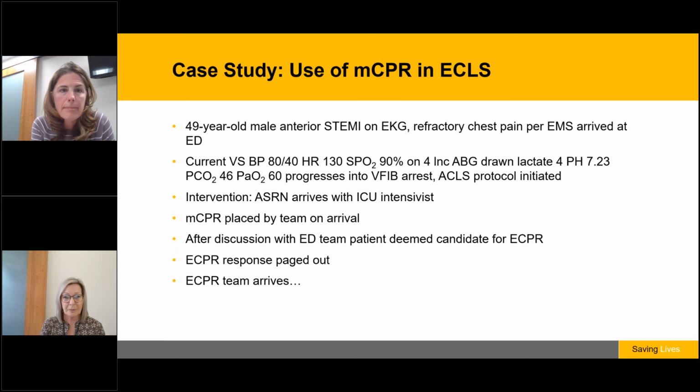We're running out of time, but we wanted to highlight how this mechanical CPR is used in the ED with our acute shock resource nurse. We get alerted by a page when a STEMI comes in. For anybody less than 60 years old, the acute shock resource nurse grabs the ECMO bag and the mechanical CPR device anyway, and goes down to the ED with the intensivist. Once they get there, if eCPR is decided, they put out the eCPR page and the eCPR team comes in. We've done one in 15 minutes, and the patient actually survived. So that's a real quick synopsis of that.